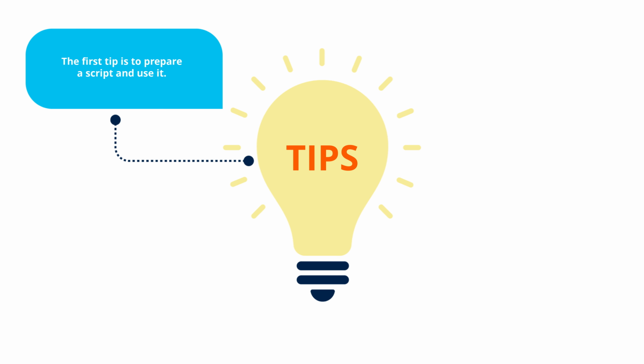The first tip is to prepare a script and use it. A good online negotiation starts with the preparation of a script. Make sure you include the following tips. Keep it quick and short. Account managers talk, procurement managers are the ones that ask the questions. Start the script with your wanted outcome, write your text afterwards. Always start your sentence with important information and begin with the end in mind. Be conversational, know who you're dealing with, and finish strong.